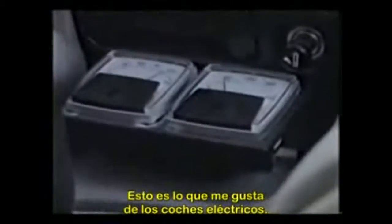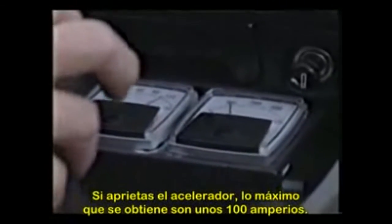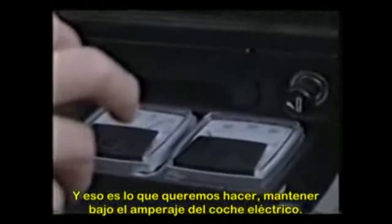That's what I like about electric cars. If you floorboard the car, the most it will do would be maybe 100 amps. And that's what we want to do, is keep the amperage down on an electric car. So it'll go anywhere anybody wants to go.